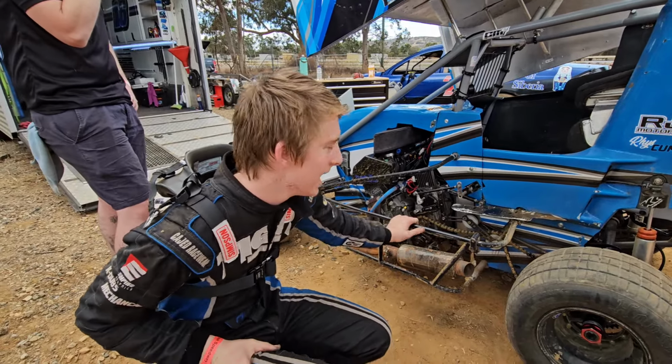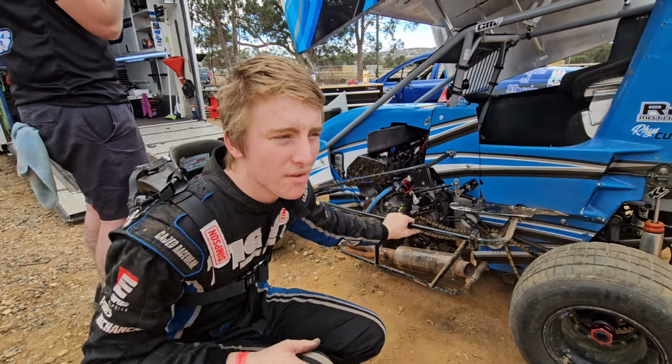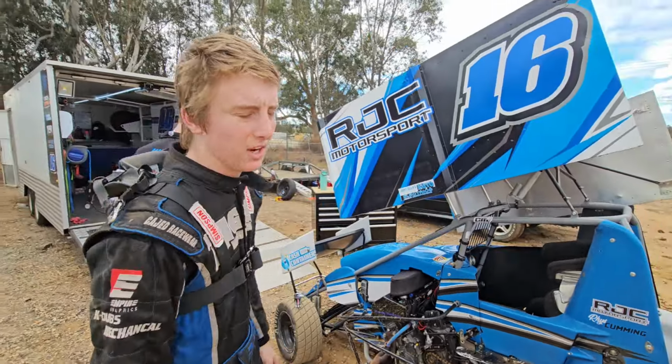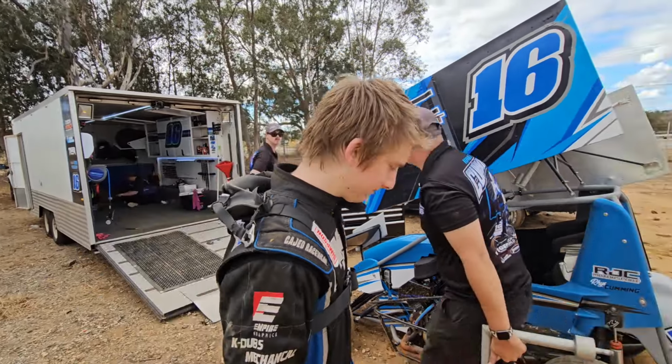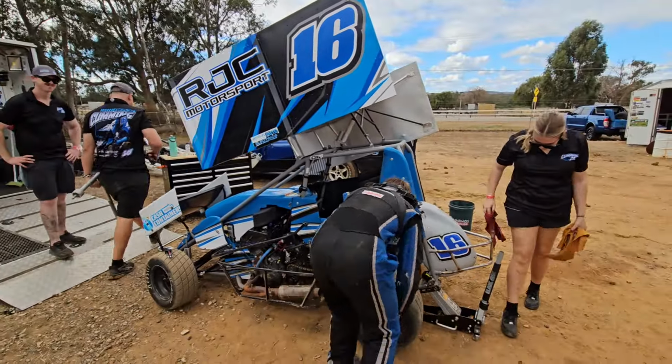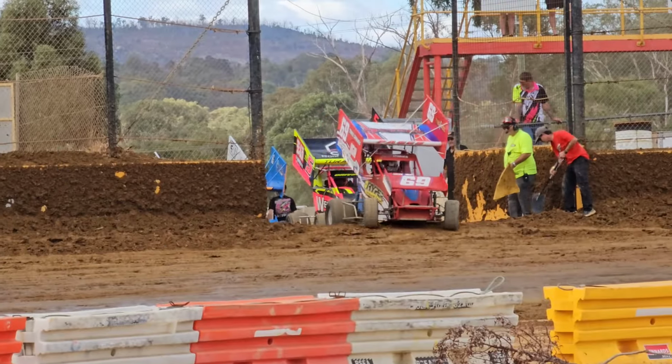Missed heat one because we had a bit of cooling issues. But now we feel confident in the car. We can get on the podium hopefully tonight. So just got to keep going, keep moving, and feel good about it. Cool. Good luck. Thanks, mate. With a lot of changes being made, we now head back out to the track for round number three.